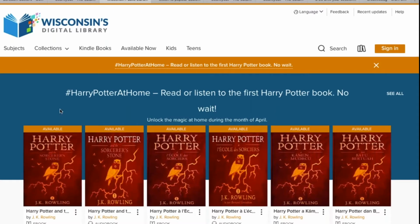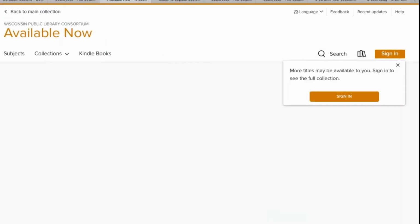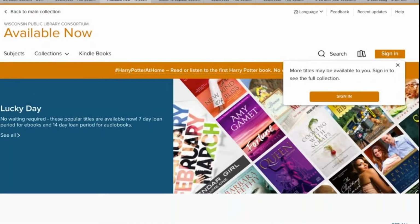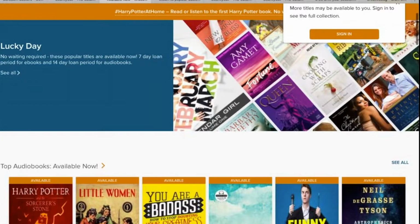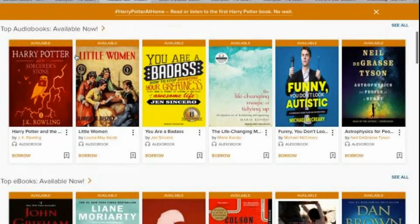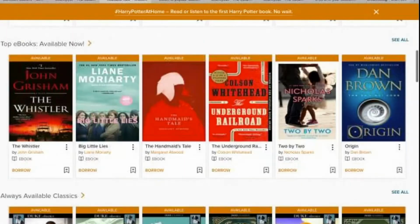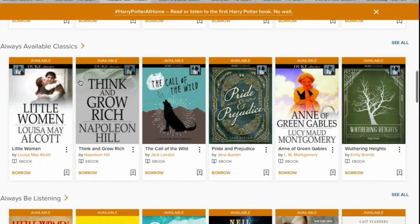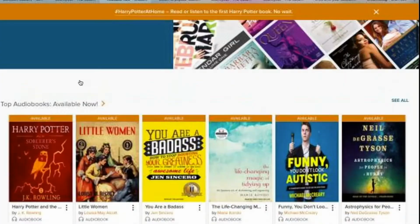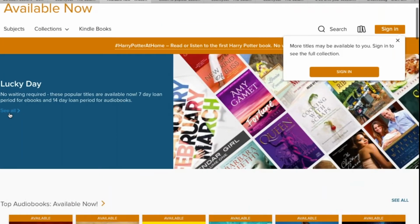And I want to show you two spots. Well, actually 3 spots. So the first one that I think is really helpful is this Available Now filter. So this is going to show you things that are ready to check out. So you can scroll down and you can see the different sections here. They've got audiobooks, they've got ebooks, they've got the always available, which I'm going to talk about in a second.